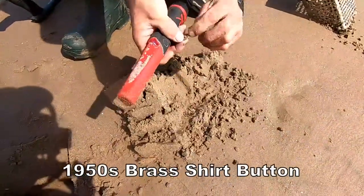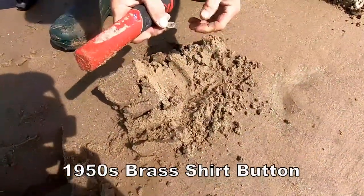Yeah. No, it's another one of those aluminum rivets. Oh, yes. Oh, God, blimey, I don't believe it. I got three of those.